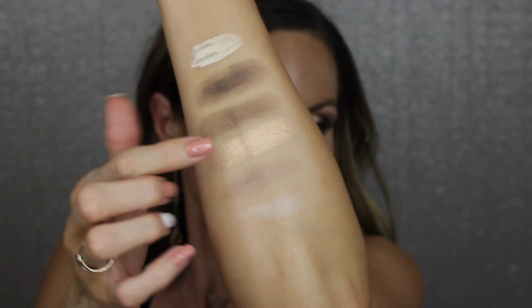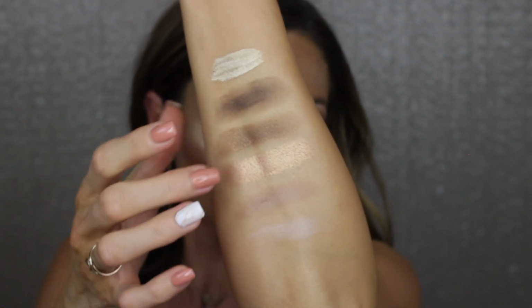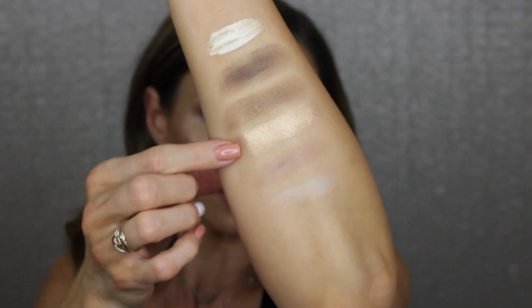Yeah, I don't know. I like these. They're 46 bucks. I don't know. I like these. I really, really like the cream eyeshadow though. I think that's the thing that I like about this the most, is the cream eyeshadow is really pretty. So I did get the rose gold. This right here is a rose gold and it's super pigmented. This right here is a chrome shade.